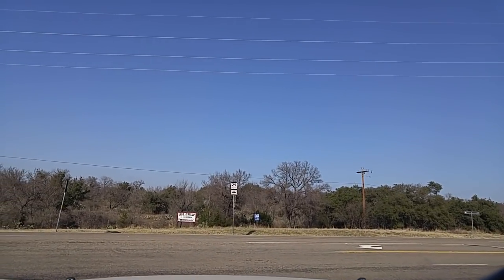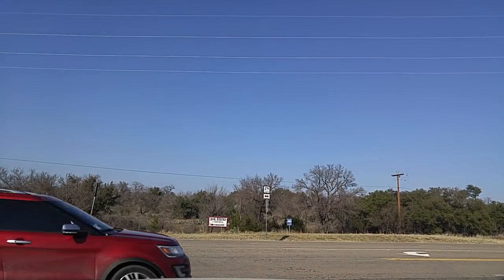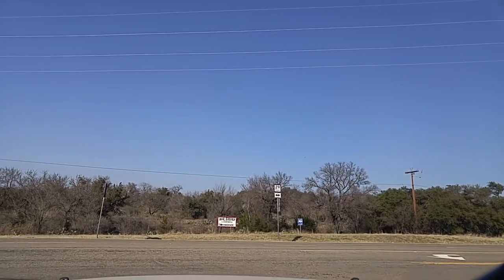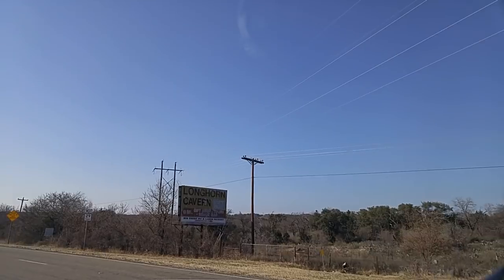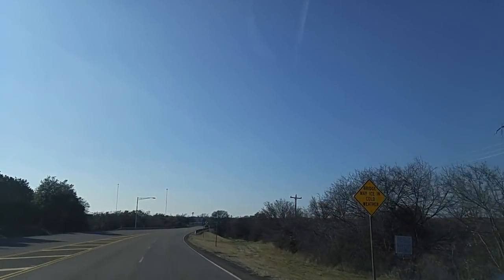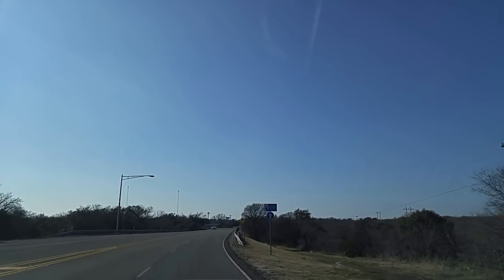This is Highway 29. It runs east and west in Central Texas, and we're fixing to go west right into the sunlight. If this guy will move out, which he finally did. Of course, when you're driving a Lincoln, you don't have to be in a hurry. Okay, so we're going to be going off to the right of the sunlight. It may not be too bad, but we're going to drive through Buchanan Dam.